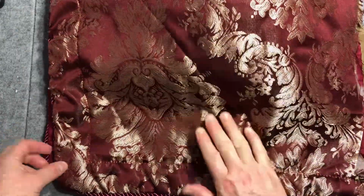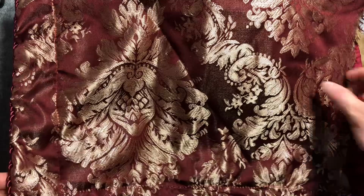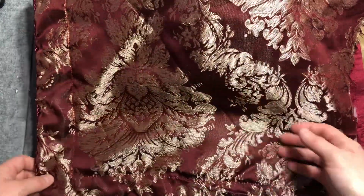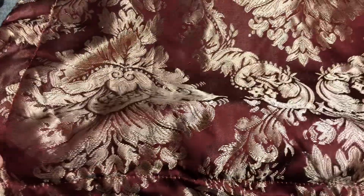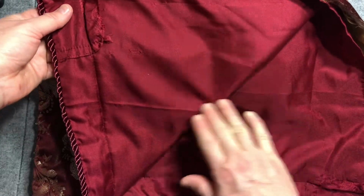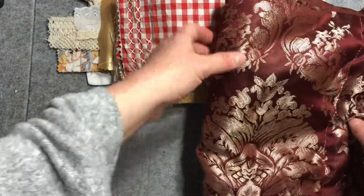She said she saw this and thought it reminded her of me, and I think of my burgundy bonheur piece. Yeah, that will be great to put some bits of this in. It looks very, very regal, very lush, and it's got that really rich burgundy on this side as well. That is really, really lovely.